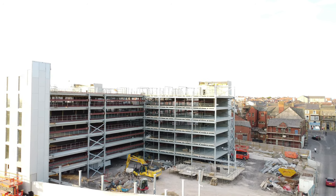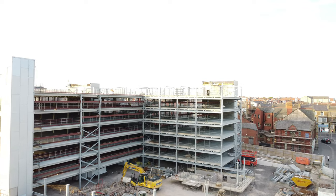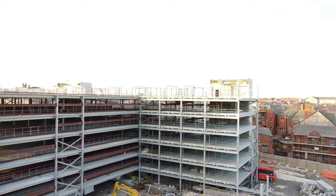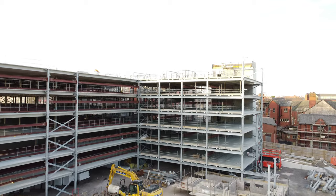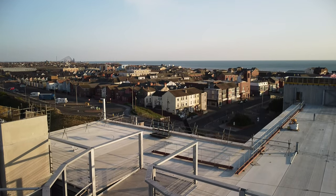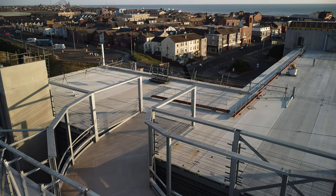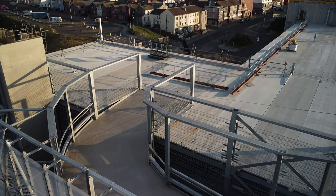You can see the diggers in place, the scissor lifts. And now we're getting up close and personal at the front. Now we're above the east side.